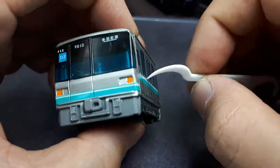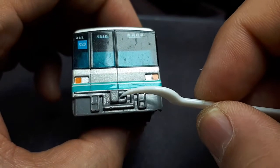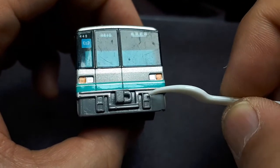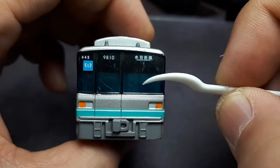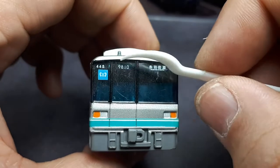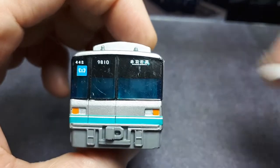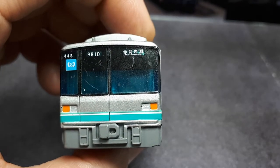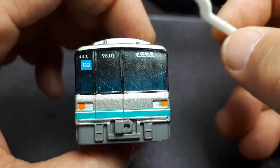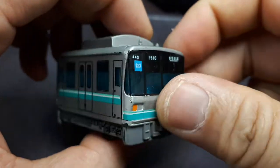The front here, we have molded in lights and the little connector to other cars. Some ladder detail here, and then the train line. I don't know what that is, but Japanese something written there. Habuchi. I'm not sure what that would mean either. Maybe this is the symbol for the metro rail or something.